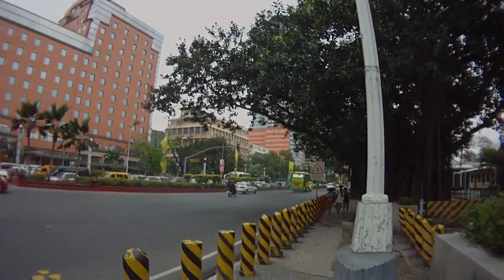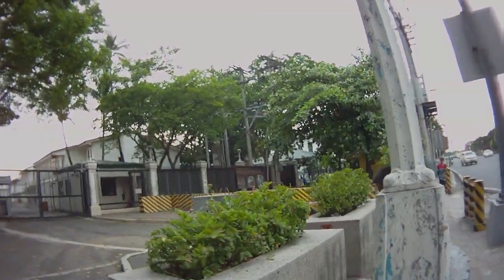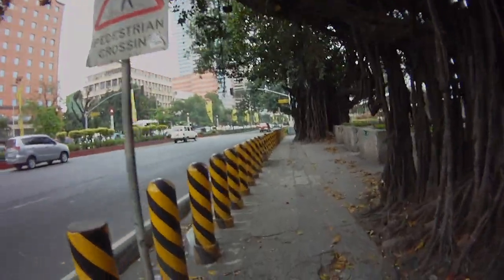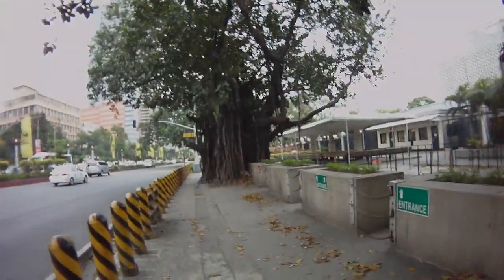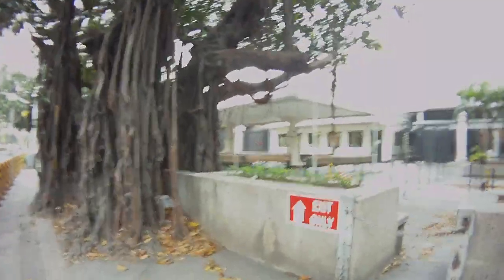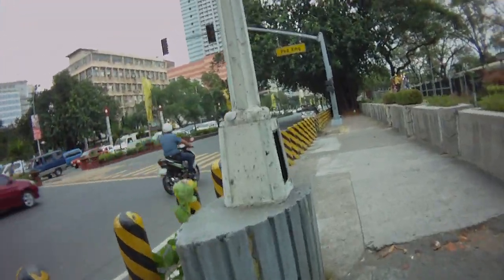So this, my friends, should be the United States of America embassy. Yeah, embassy. That's pretty cool. Love it. U.S. Embassy, folks. So in order to get in here, you need a U.S. passport. So this is where you get all your visas and whatnot to get stamped just to go to the States. Other than that, that's your information desk. So you can get in there. It's just that you gotta have a U.S. passport. Not bad.